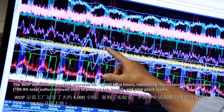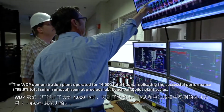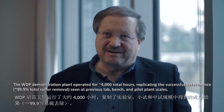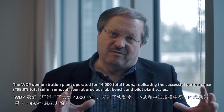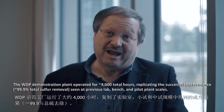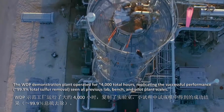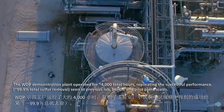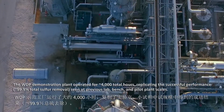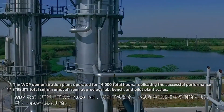Altogether, we've got about 4,000 operating hours with syngas operations and through the warm gas cleanup block, and about 1,000 hours of total integrated operation with every system, not only the warm gas cleanup, but the water gas shift and the amine carbon capture unit that captured up to 90% of the carbon from the system. We're able to show and demonstrate that the warm gas desulfurization sorbent performed at this near commercial scale, just like it did at the pilot scale, just like it did at the bench scale and the lab scale.